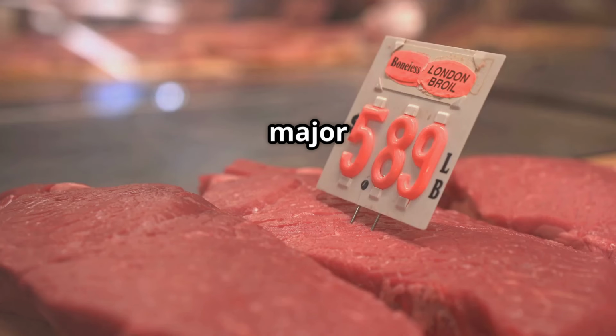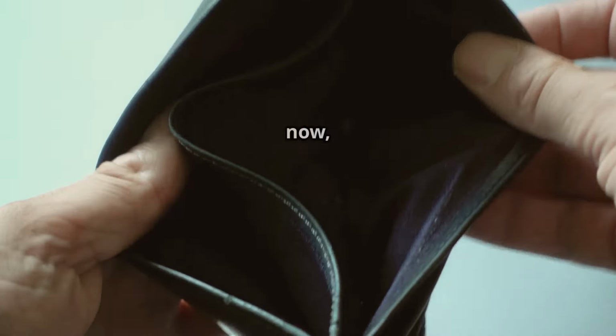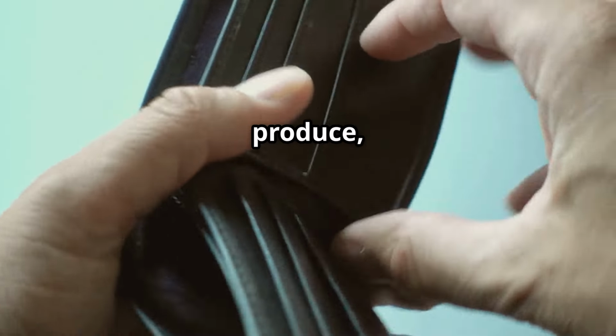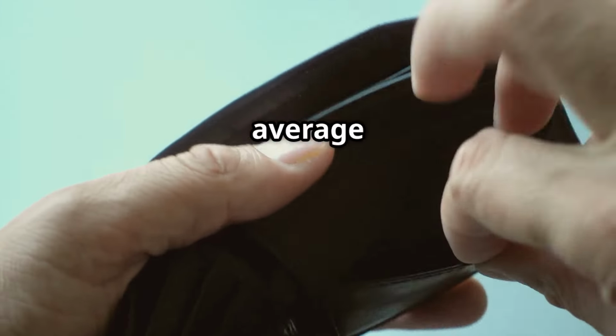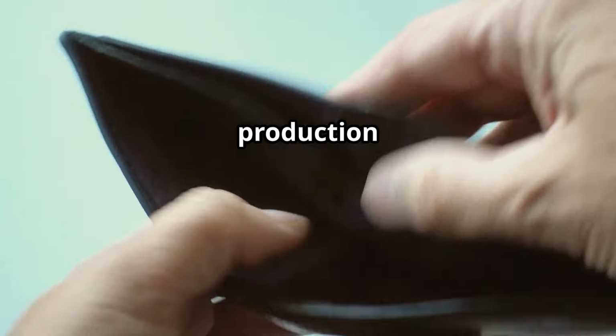The cost is a major hurdle. Right now, lab meat is expensive to produce, making it less accessible to the average consumer. The technology is still in its early stages, and scaling up production is costly.